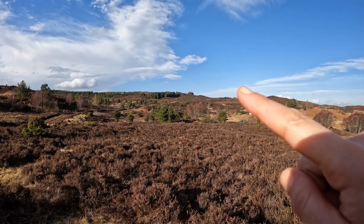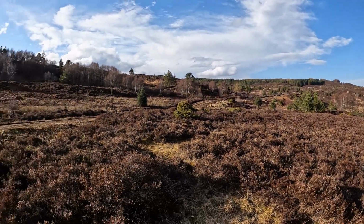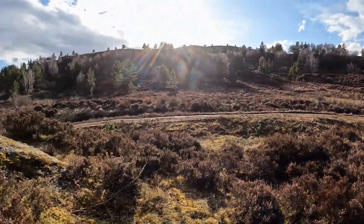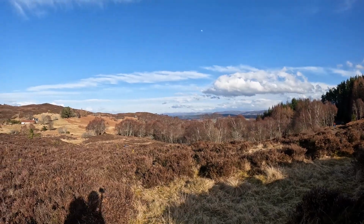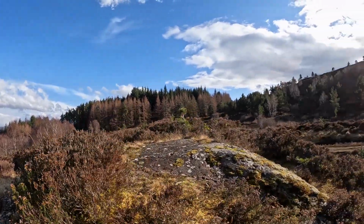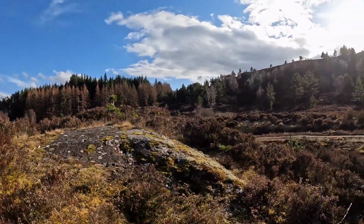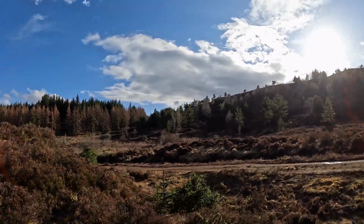So we've just come from up there somewhere down this wonderful sweeping track, which is heading all the way down into the valley to Drum. That's just down there by the gate. So I'm just gonna head on down to rejoin them. But yeah, beautiful weather now.